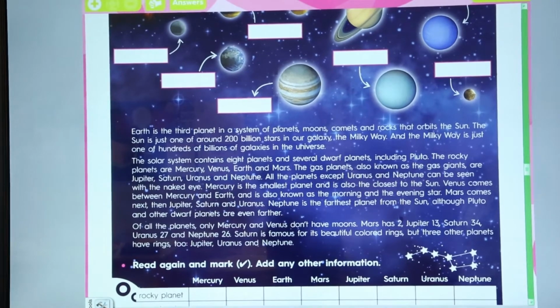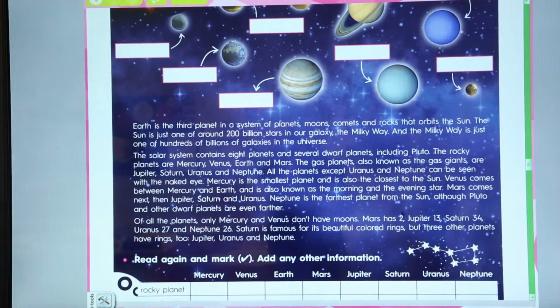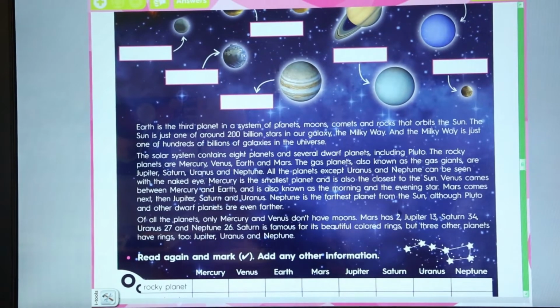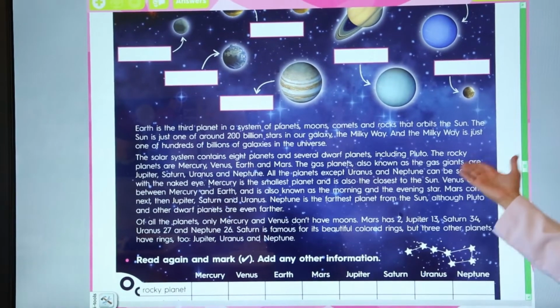Earth is the third planet in a solar. Pardon, I'm taking it from the beginning. Earth is the third planet in a system of planets, moons, comets, and rocks that orbits the sun. The sun is just one of around 200 billion stars in our galaxy, the Milky Way. And the Milky Way is just one of the hundreds of billions of galaxies in the universe. The solar system contains 8 planets and several dwarf planets, including Pluto.